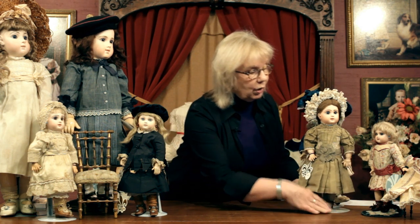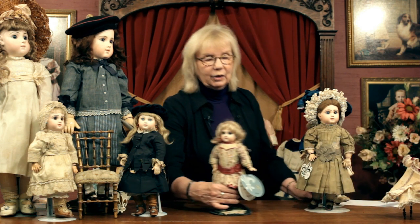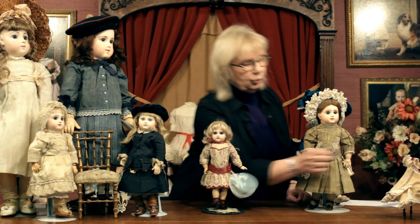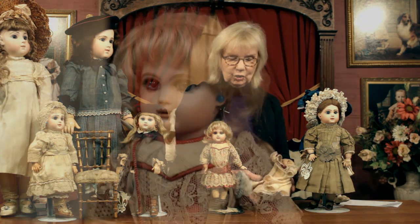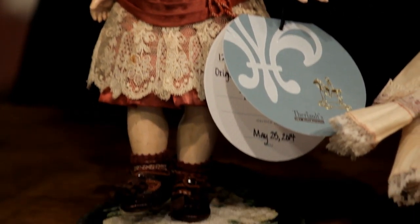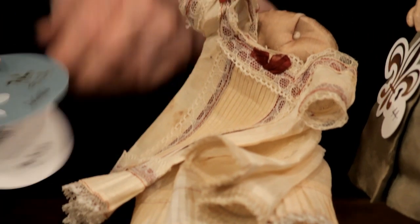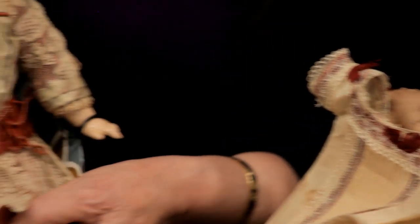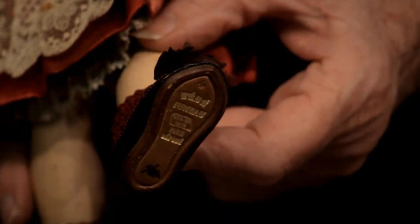And then another example we have of the EJ is this one is heart-stopping. This one is so, you dream to ever find them this way. Number one, her size. She's that really beautiful size 3. And number 2, she is so totally original. From her very, very soft mohair wig to her dress to her shoes, which have the gold lettering, Bébé Gimot. Very, very desirable and beautiful condition.